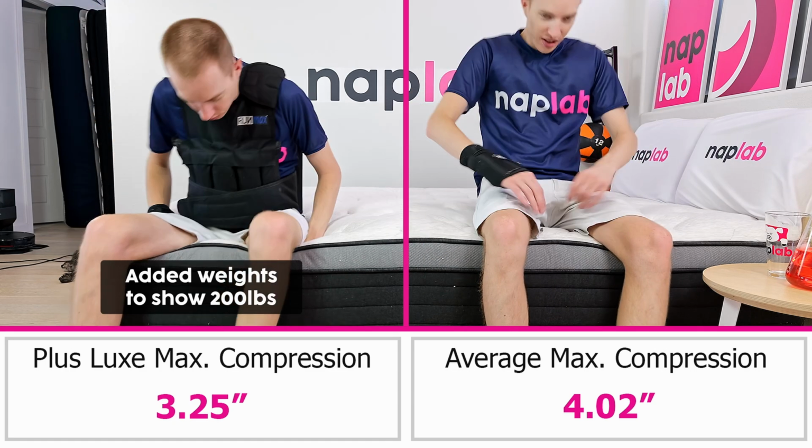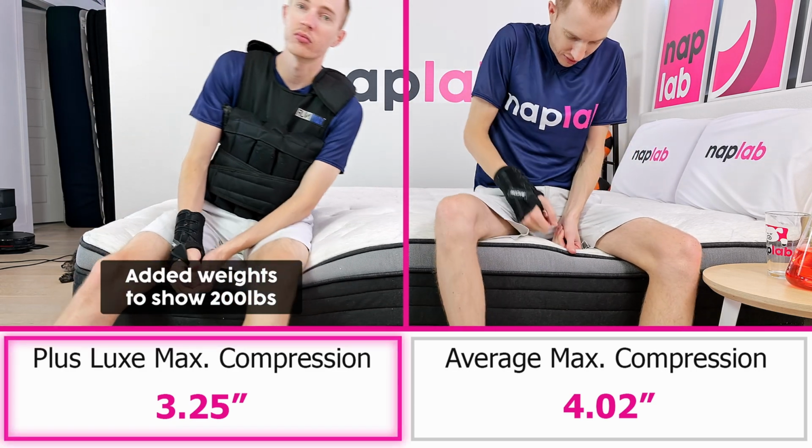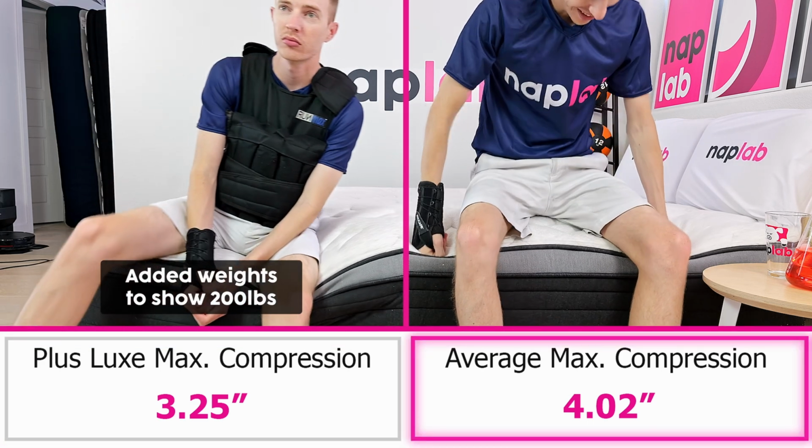The Helix Plus Luxe has excellent sitting edge support and good lying edge support. During our test, we measured 3.25 inches of sitting edge compression. This is 0.77 inches less sitting compression than the average of 4.20 inches.